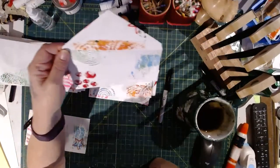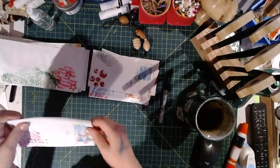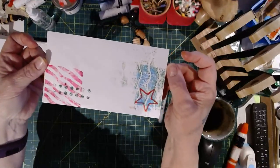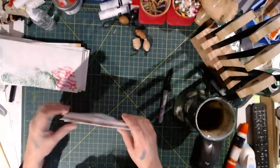I know that for a fact too, Anne. See, even just with the paint, it can be a little bit sticky, but that's okay. We're good. All right, so I have envelopes.